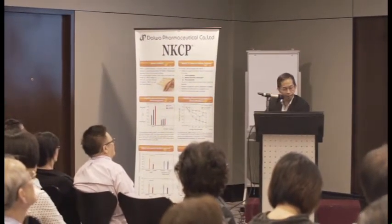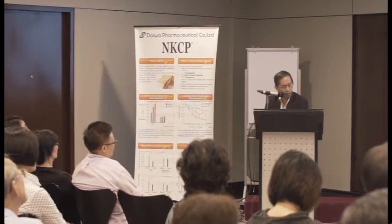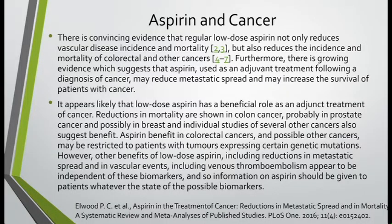So, how about aspirin? Okay. Aspirin and cancer. There is convincing evidence now that regular low-dose aspirin not only reduces vascular disease incidence and mortality, but also reduces the incidence and mortality of colorectal and other cancers. Furthermore, there is growing evidence which suggests that aspirin used as an adjunct or additional treatment following a diagnosis of cancer may reduce the spread, the metastatic spread, and may increase the survival of patients with cancer.